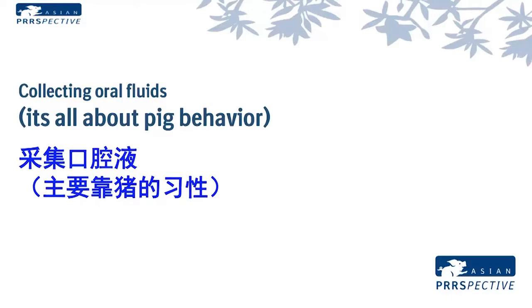So every year we see greater acceptance and greater use of oral fluid diagnostics in swine production, not just in Iowa, but really for the country. We receive samples from across the country. Just a short note about how you collect oral fluids from pigs, and really it is all about pig behavior. It's a pretty simple process.